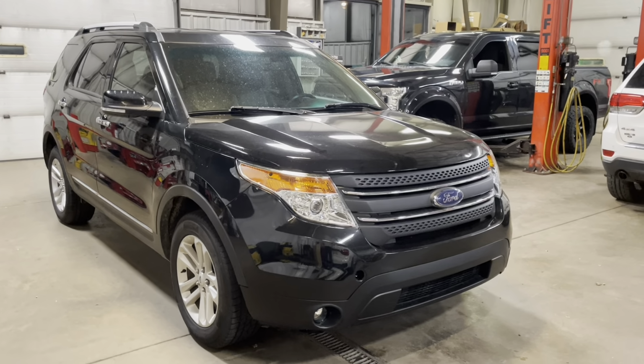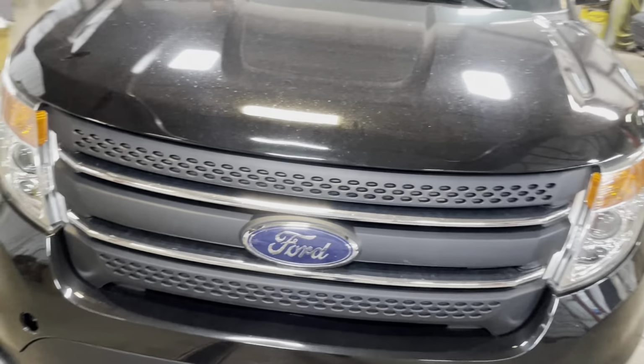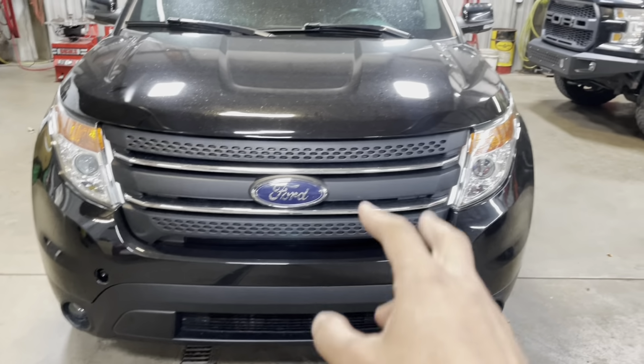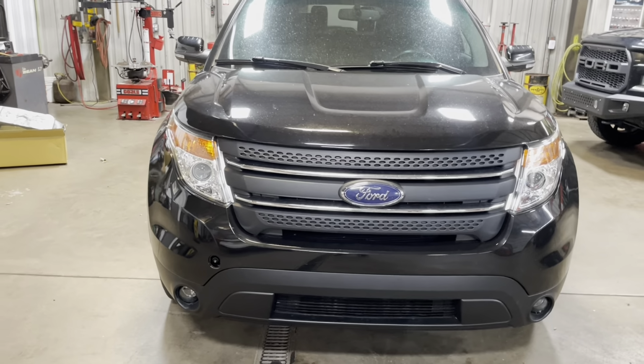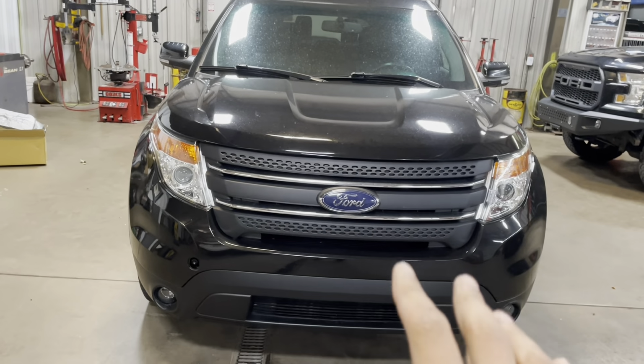Now, before we get started, we would like to point out that we purchased this vehicle from an insurance company. This vehicle had some damage in the front end area, which resulted in replacing the hood, the grille, as well as the bumper cover, two brand new headlights, and we also went ahead and replaced the radiator support as well as both the radiator and the condenser. So mostly everything in this vehicle in the front end is brand new.